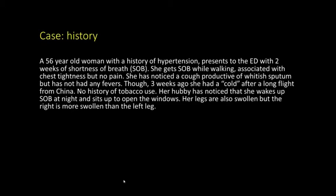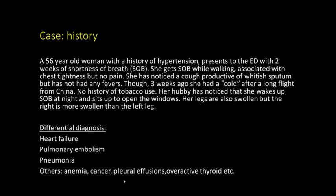Any thoughts? Just throw anything out there. Cellulitis? Okay. You are going to the OR after this. Right after the session. PE or DVT? PE or DVT because of the long flight from China, the swollen leg. Yes, ma'am? PE, DVT, anybody else? Cellulitis to the OR? Heart failure? Heart failure? You see, you guys are all physicians already. Heart failure, PE, anybody else? Okay, excellent. So, residents would probably come up with heart failure, pulmonary embolism, pneumonia, other things, okay? Cellulitis may get in there.